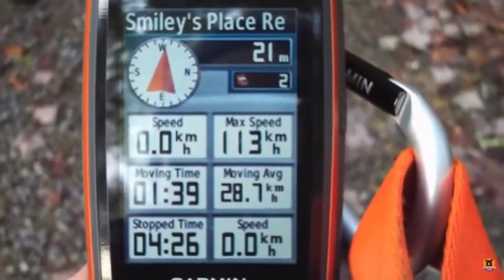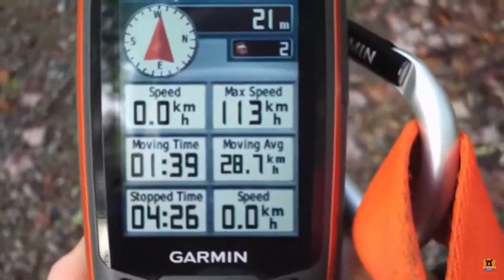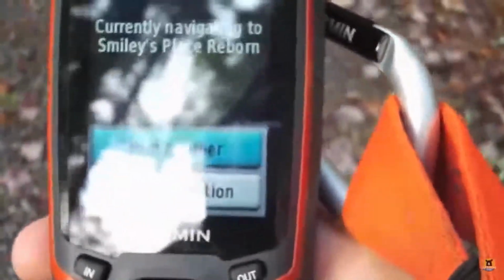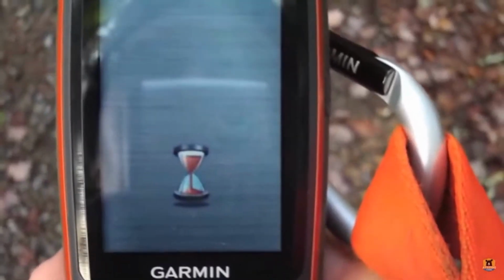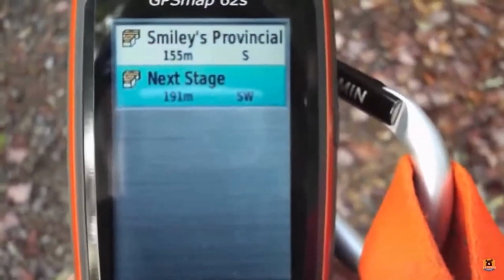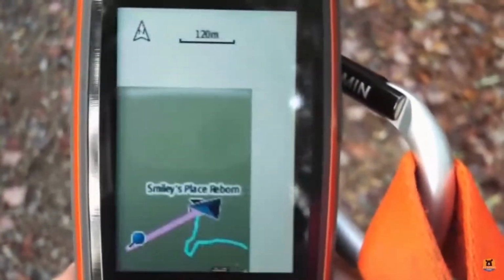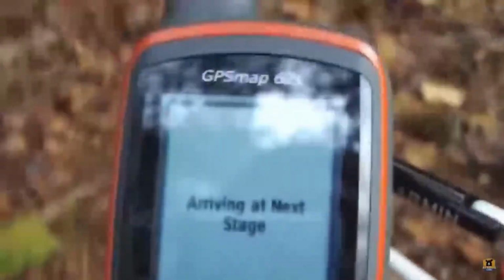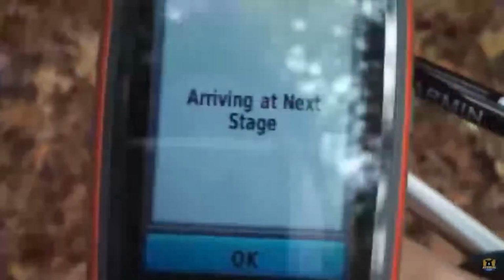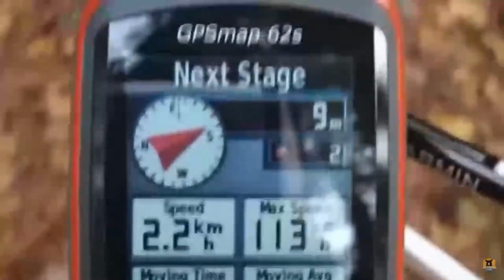All right, so now that we've found our traditional geocache, let's resume finding our multi-cache. So we'll hit find, find another. Let's go down to geocache. And there's our next stage that we entered previously. So we'll hit find, and there it is. Go, and let's resume. All right, we're arriving at the final stage of our multi, and we're just closing down the distance. As usual, we try to get as close to 0 as possible.